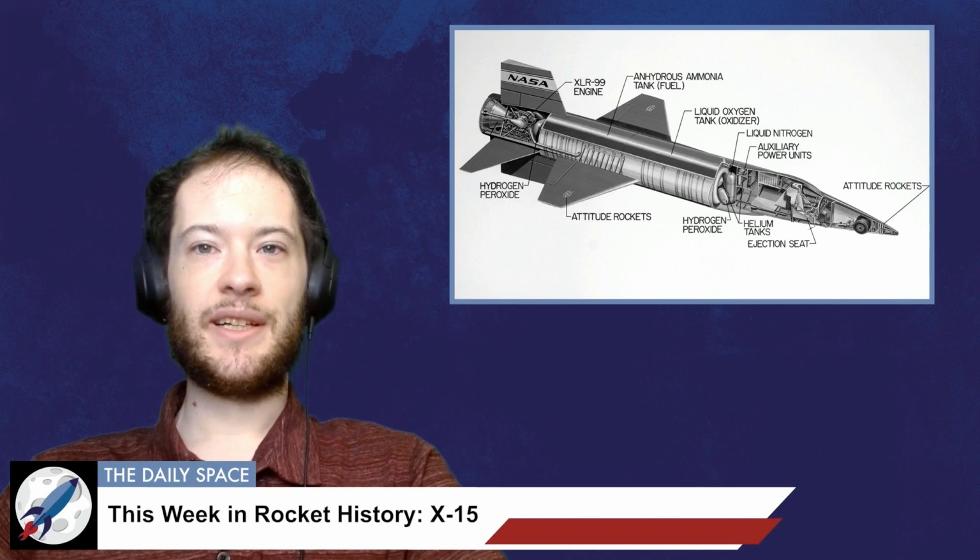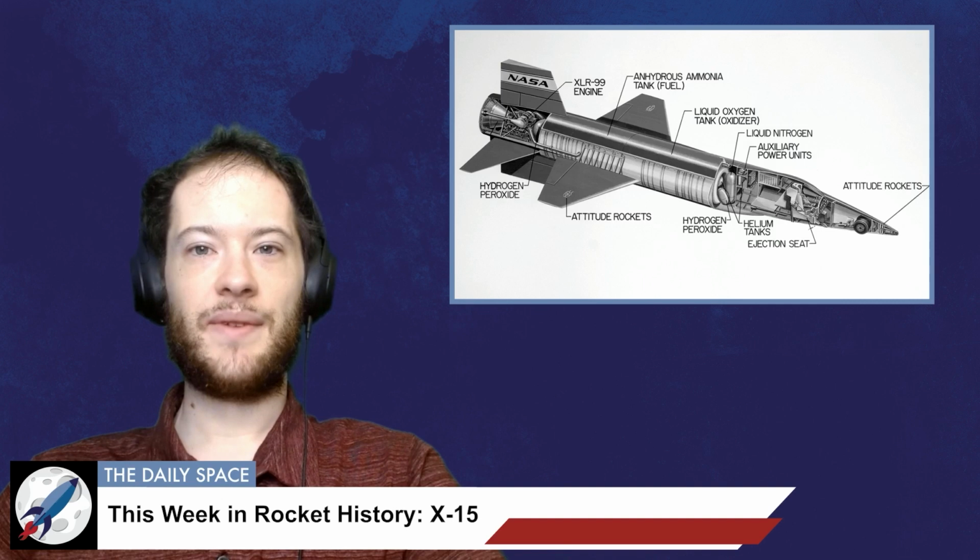To reach the speeds needed, the X-15 used a liquid-propellant rocket engine instead of a jet engine like a normal plane. The XLR-99 engine used alcohol and liquid oxygen, producing 260 kilonewtons of thrust. In addition to normal aircraft controls, the X-15 had small rocket thrusters to point the plane when it was above enough atmospheric pressure for the regular controls to work. The rocket engine meant that the plane could not take off on its own and do the mission, so the X-15 was carried to altitude on the wing of a B-52 bomber and dropped, after which the engine started and the plane climbed toward space.